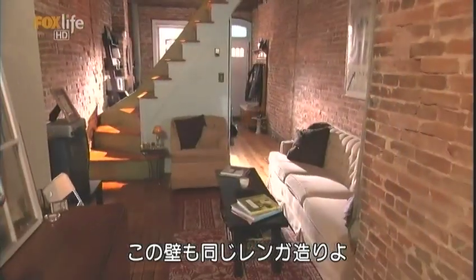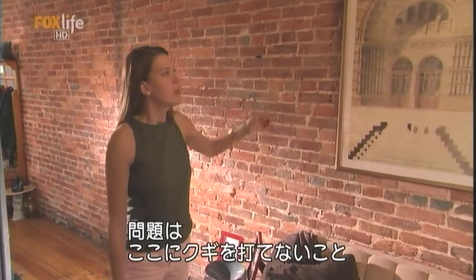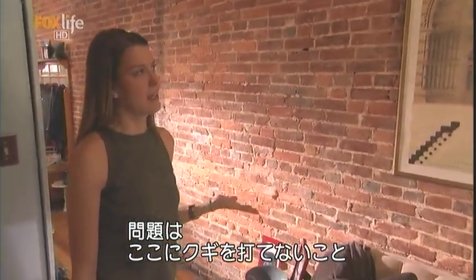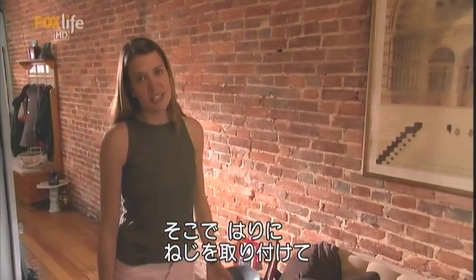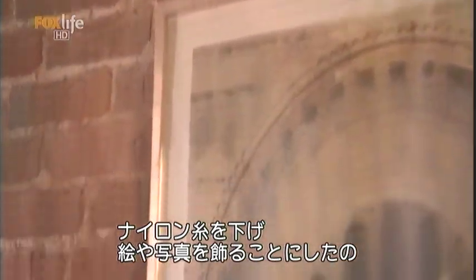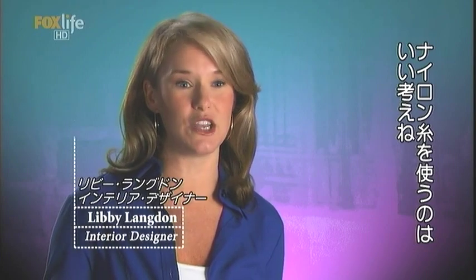It does have the same exposed brick, which posed a challenge because you can't nail into brick. So in order to hang the art and photographs that I love to have around, I used monofilament and eye screws just into the beams, and that worked really well. Using the monofilament to hang the pictures was a really good idea.